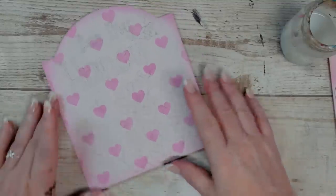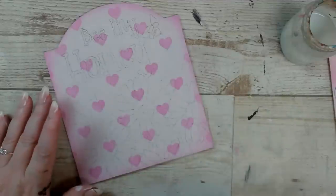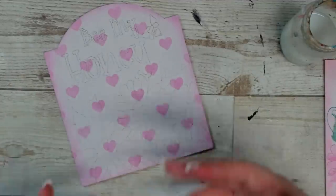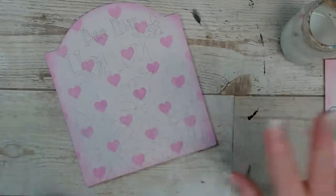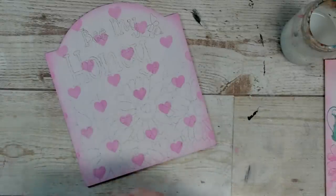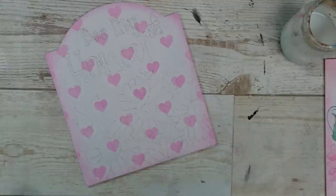So pretty straightforward, not a really elaborate piece. You don't have to worry about making sure that everything is utterly perfect. This is a very loose style, so just relax and have some fun with it. So our tool for today is just a round brush.